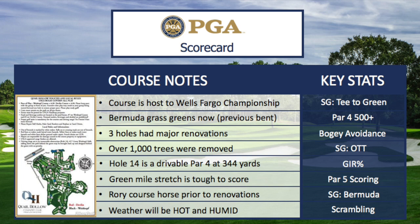They're growing the rough out. Once I'm there on site Monday, I will be updating you guys with course conditions, pictures of the course, and some of the practice rounds I'm able to follow.